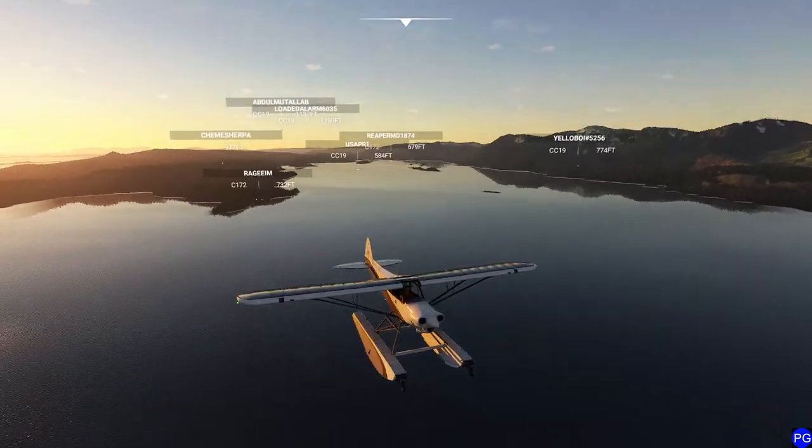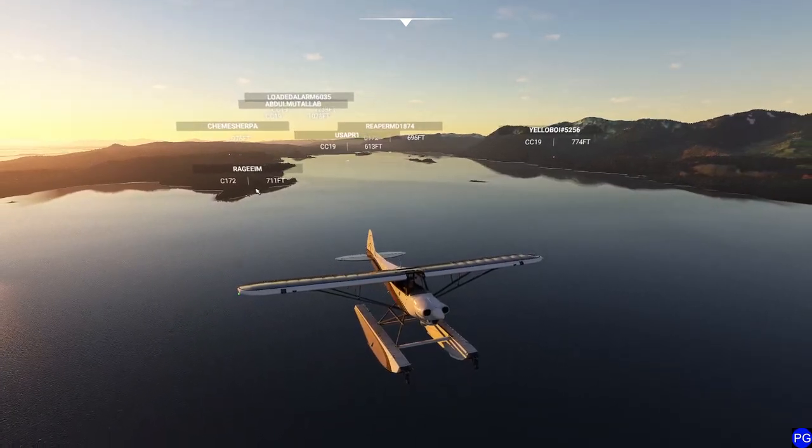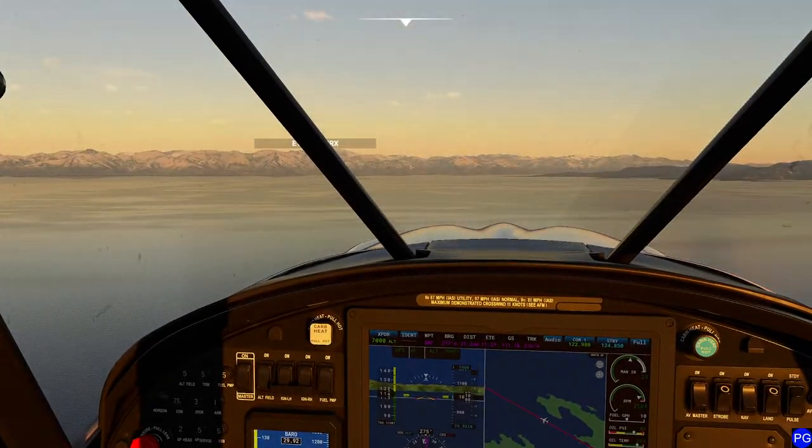All right, let's see how everybody is. So we have a pretty good amount of folks that are still able to follow us so far. I see a bunch of people took the 172. I went with the X-Cub because I just wanted something a tiny bit different, a little bit more aerodynamic as well. But again, I'll have to see how those sorts of things go.